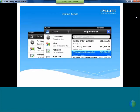So here is how it looks. We have two modes. You can switch between online mode and offline mode at any time. It's the same application, same functionality, same behavior. But in offline mode, you are working with offline data that is stored on your mobile device, so on your iPad, for instance.